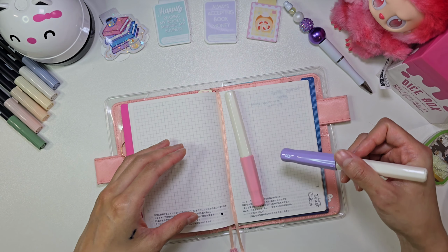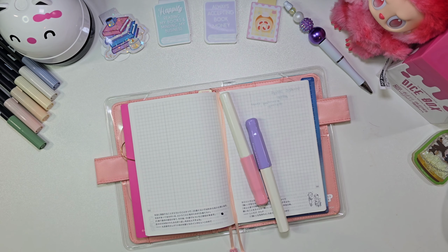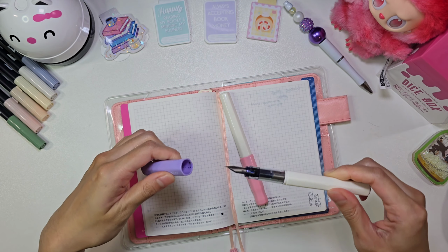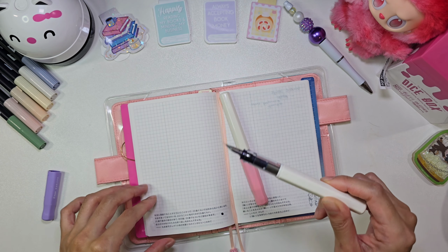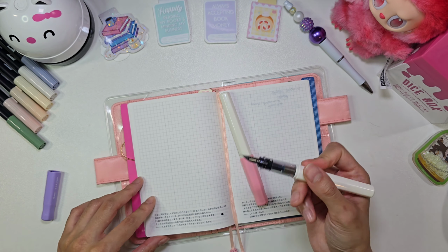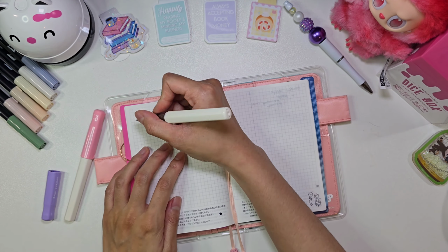Oh no. Well, that happens. Let me go wash my hands. Okay, thankfully that didn't really go anywhere except my hand. Oh, okay. Fun. So this is leaking. It is old. It might be the converter, so the Pilot converters kind of suck. This is the Con 40, I think. So let me just write it and put this away.